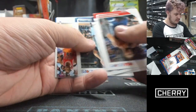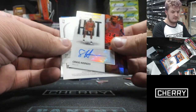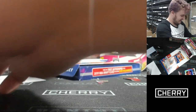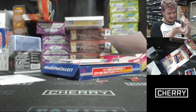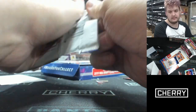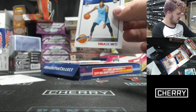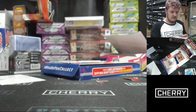Auto coming up. Craig Hodges from the Bulls. What years did he play for the Bulls? What if he's in The Last Dance? To 109, Landry Shamet, Mike Scott, Kobe. If Cherry was The Last Dance, I'd be Michael Jordan and you'd be Craig Hodges. Zero Gravity, Anthony Davis. Bowl, Ja Morant base. Well, Shady Sheeds has seen what's come out of this and just been like, thank you, I'll take it all.